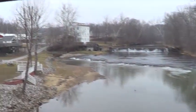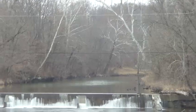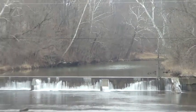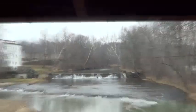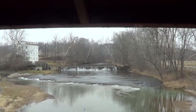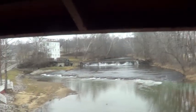Out there's the old mill. Little waterfall. How the mill was powered. Raccoon Creek is a beautiful creek.